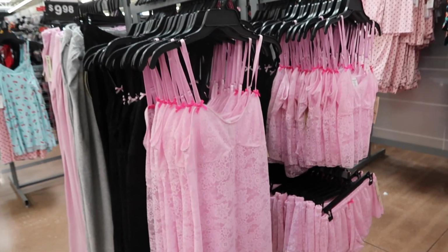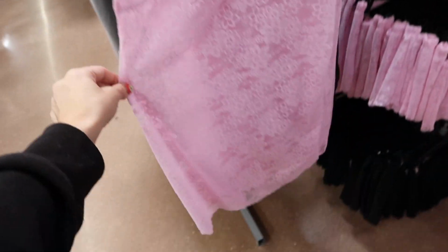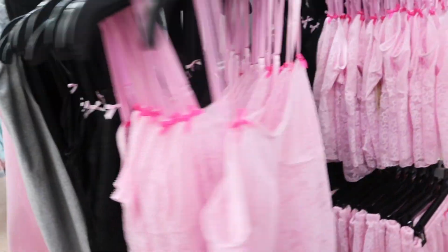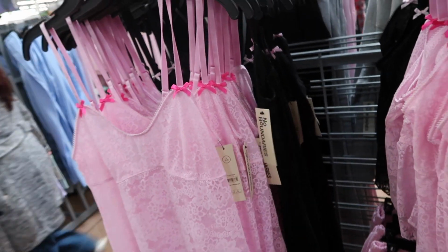New lace pieces from No Boundaries. So these have the thin strap, scoop neckline, seam detailing under the bust, and it is double lined in the bust area in the pink. Also comes in black, and these are, I think, $16.98.